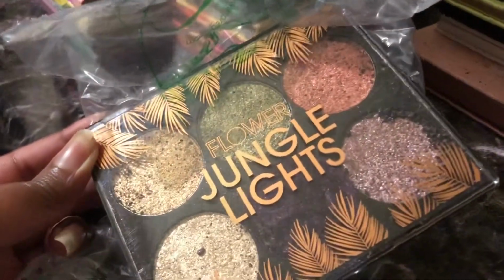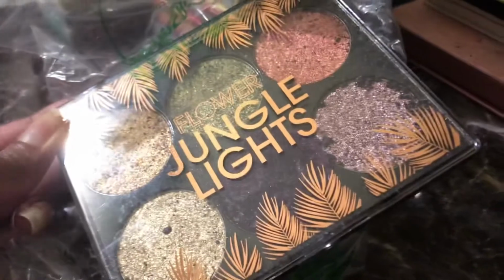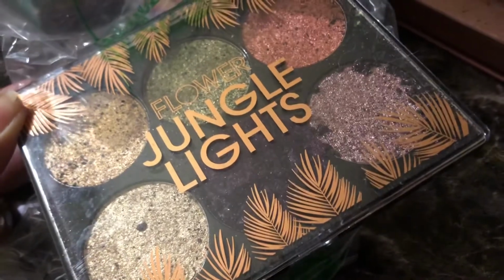So first off, I'm gonna start with this Flower Beauty Jungle Lights palette. You can't see it because it's the darkest color, but if you just saw that movement, that's the purple shade. It came shattered. I didn't do this.